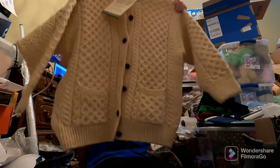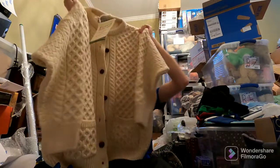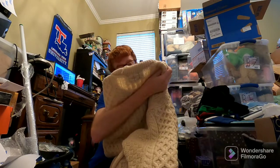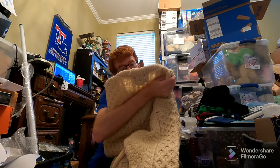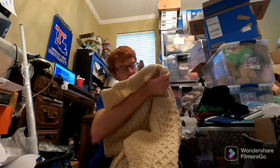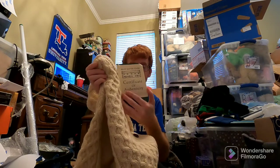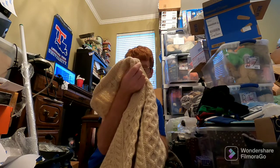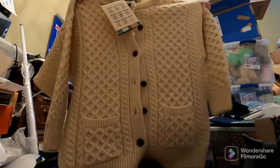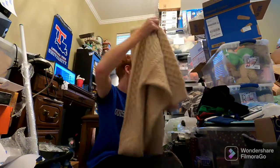But first one up is this sweater. I paid $4 for this. This thrift store is actually pretty good with their clothing pricing. It's Aran Sweater Market, Aran Islands, Ireland. So it was a very unique feeling sweater, and it also technically had the new tags on it. This is the COA for it. So I think it's worth around $50, probably somewhere in that range at least. It's a really nice sweater.